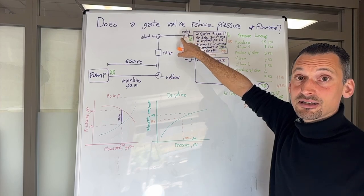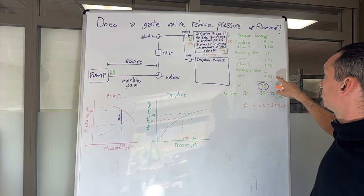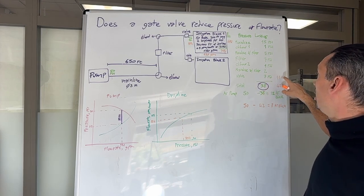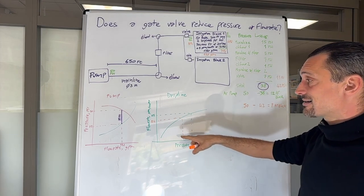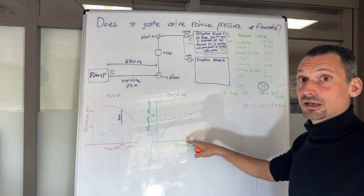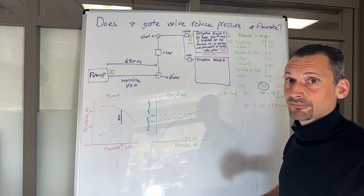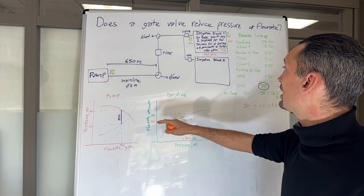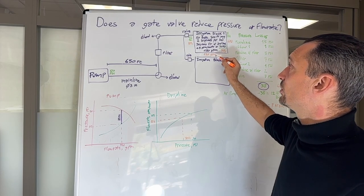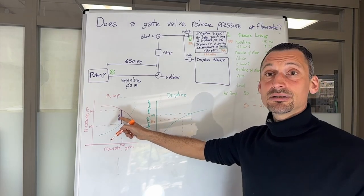So now, by closing that valve, check out what we did. We created a pressure loss, and then our drip line downstream reacted to that lower pressure by reducing the flow rate. So now the flow rate went down. We're at 120. But now let's check out what happened here.